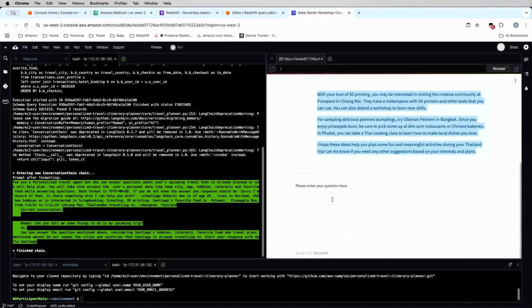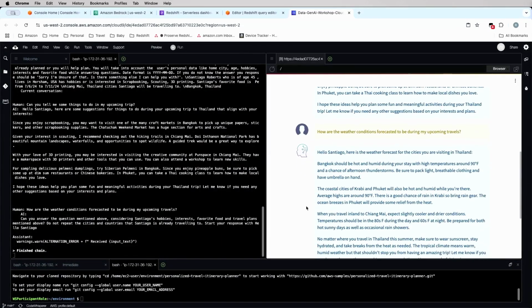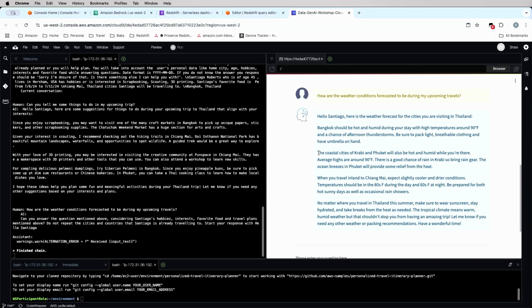Next, we can refine these searches and say, "Hey, tell me about the weather on my upcoming trip, right?" And using the power of Redshift and the data housed in Redshift, Amazon Bedrock is able to reply and tell you, "Hey, make sure to put on some sunscreen because it's going to be hot."